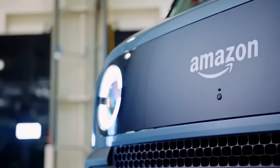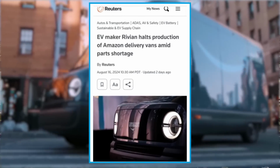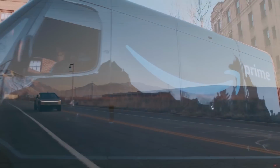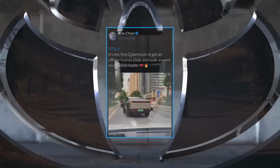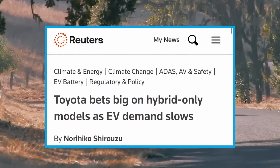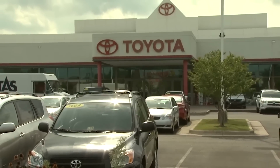Second, Rivian just announced they're halting production of their Amazon delivery vans due to a parts shortage. This comes right when a Cybertruck has been spotted in China's streets. Third, in a major announcement, Toyota is now saying they're going all hybrid. They will stop making gasoline-only vehicles, but instead move towards making their entire lineup gasoline-electric hybrids.